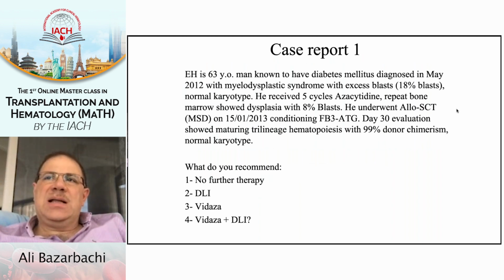One of our patients at the American University of Beirut, a 63-year-old man known to have diabetes, was diagnosed in May 2012 with myelodysplastic syndrome with excess of blasts, 18%, normal karyotype. The patient received 5 cycles of azacytidine. Repeat bone marrow showed dysplasia with reduced blasts from 18 to 8%. So the patient underwent allogeneic stem cell transplant on January 15, 2013 from a matched sibling donor using fludarabine, busulfan, and thymoglobulin conditioning. Day 30 evaluation showed maturing trilineage hematopoiesis with 99% donor chimerism and normal karyotype.